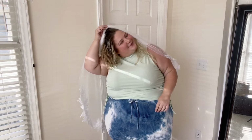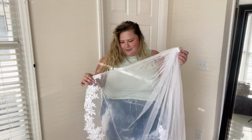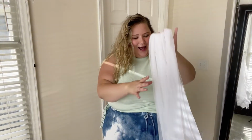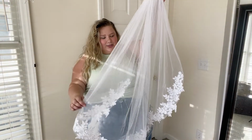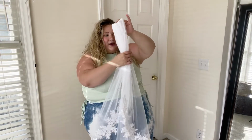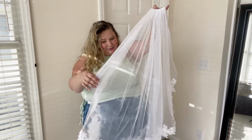I'm trying it on already. I'm supposed to be trying it on later for you guys when I have figured out my hair, because I think I'm going to wear my hair up. So I'll try it on with my hair up in a second, or maybe down. I don't know, you guys. So first thoughts on this before putting it in my hair, I thought it was gorgeous and just very good quality. Like, I could definitely see spending at least 50 on this somewhere else, but it's very nice.